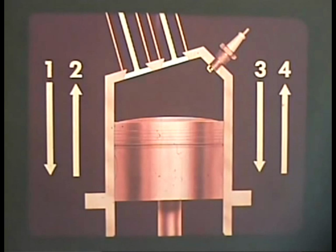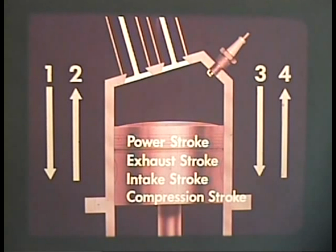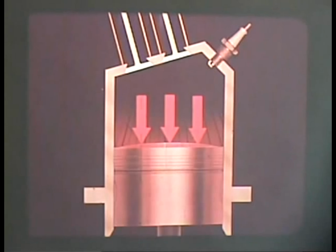The four-stroke cycle engine is so called because it takes 4 up or down movements of a piston to complete one cycle. These strokes are the power stroke, the exhaust stroke, the intake stroke, and the compression stroke. This simple one-cylinder engine can help illustrate the system.